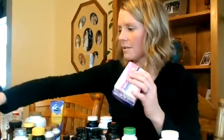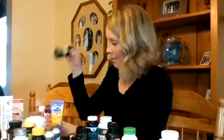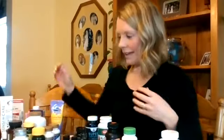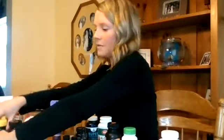Riley's allergy medicines that she doesn't need anymore. My allergy medicines from summertime that I don't need anymore. These aren't even half. I didn't even bring them all down. But these are all the different vitamin supplements that I was on. And I was taking just about every single day because of all the testing that I went through.